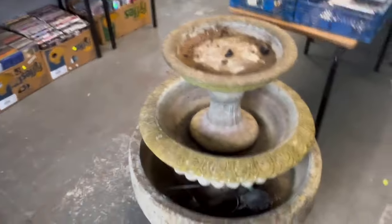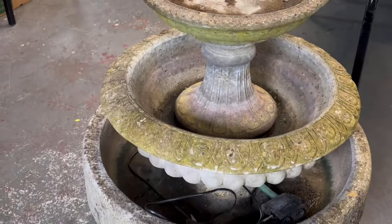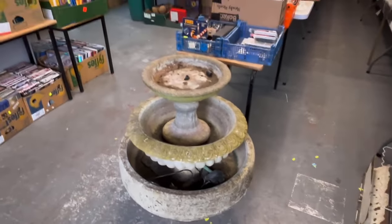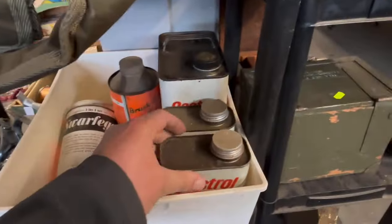Let's just stop to have a look at this. So this is a few quid's worth, surely. A 3-tier fountain in working order. We've got the pump with it as well. The pump is in there, as you can see. There's 3-tier fountain, and it comes into sections as well, so it's a little bit easier to move because they're not the lightest things in the world, but that's quite a nice thing. We've got fishing gear, lots of it there. What about all these old Castrol tins and things? Look, lots of people collect those sort of things.